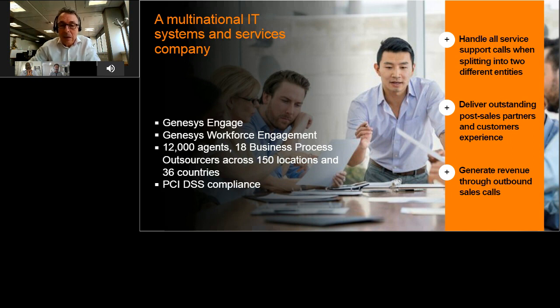So at the end, delivering such a large workforce solution is something we are proud of at Range. And recently we also enabled, for instance, PCI DSS, again a payment compliance solution. So that's it for this one, Gilles. Okay.